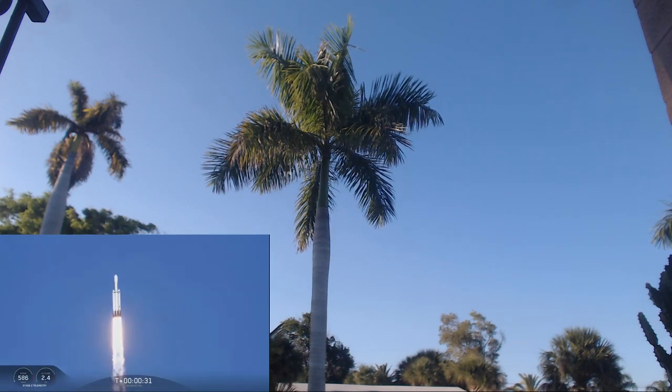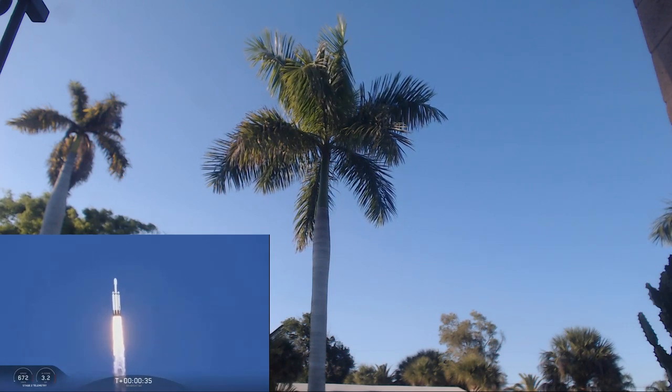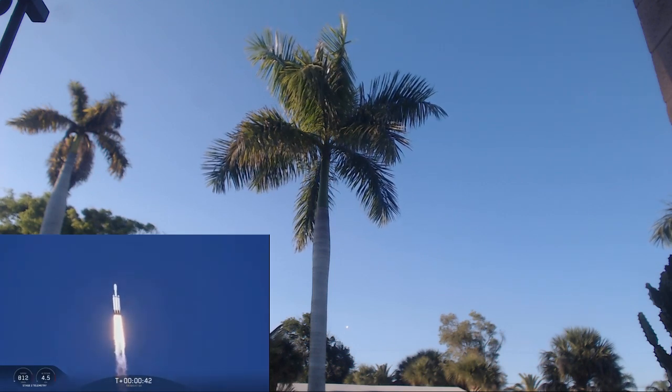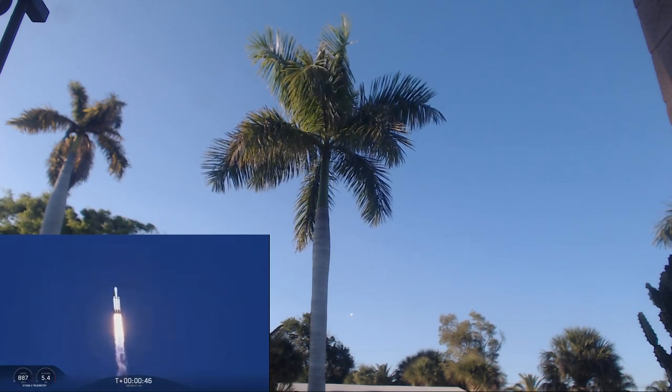Center core at deep throttle. T-plus 33 seconds into flight. Under the power of 5.1 million pounds of thrust, Falcon Heavy is headed to space. We're throttling down at T-plus 40 seconds to prepare for maximum dynamic pressure.